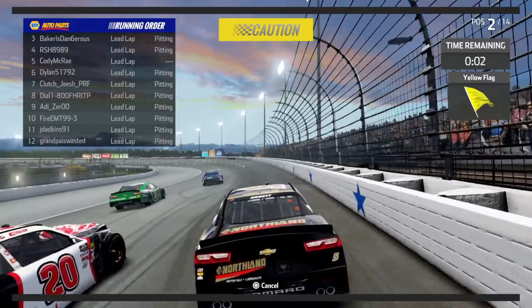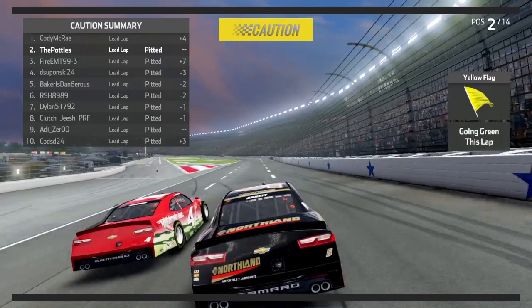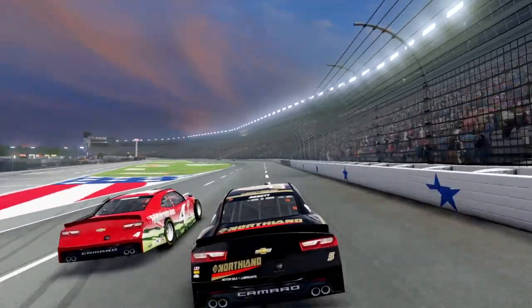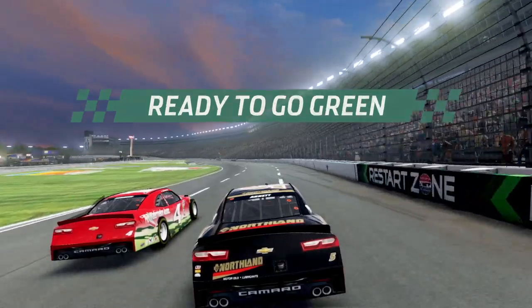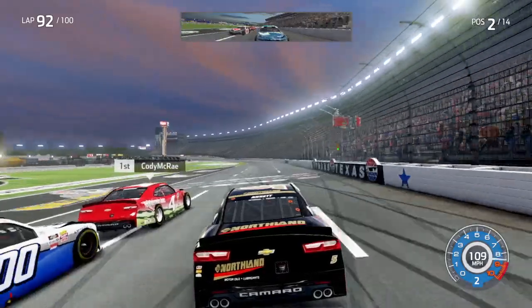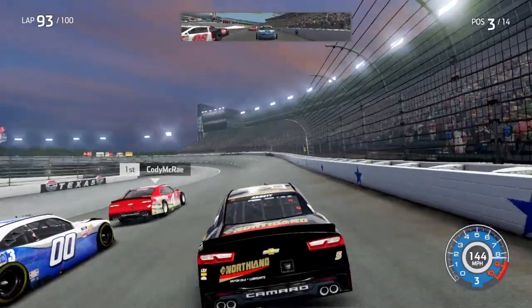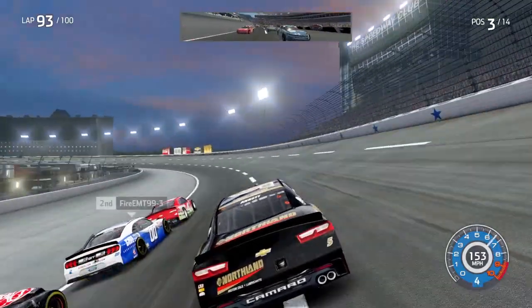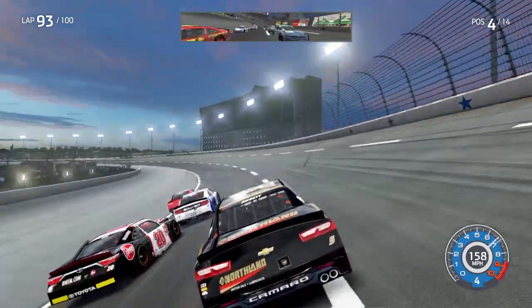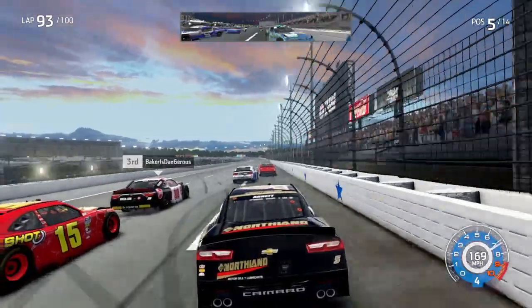So we are under caution here again late in the O'Reilly Auto Parts 300. They had technical difficulties, lost connection, and we are back here live. Now it looks like the four car is your race leader with Pottles to the outside. So Cody is in the lead with the four car. Here comes Fire in the double zero to his back bumper with the 20 right there, as they come out of turn number two down the backstretch.